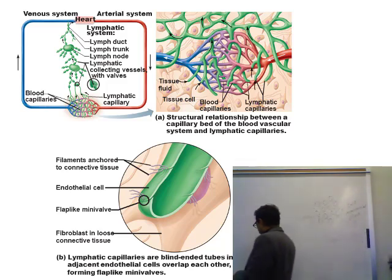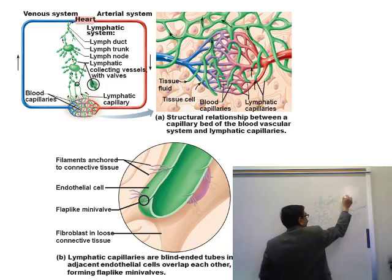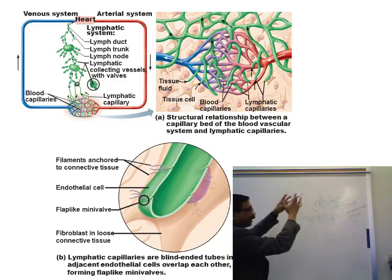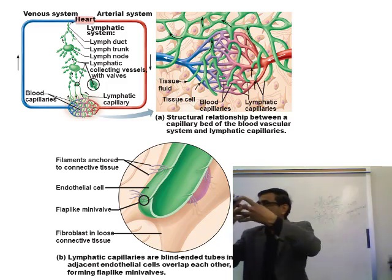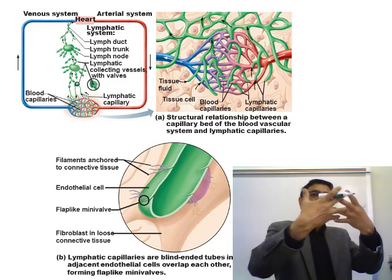In the tissue, you have the lymphatic capillaries. These are the lymphatic capillaries. They are dead-ended or blind-ended. They don't have anastomosis like blood capillaries. You know, blood capillaries form a network, right? A capillary bed. In the case of lymphatic capillaries, they don't form a network. They end individually.